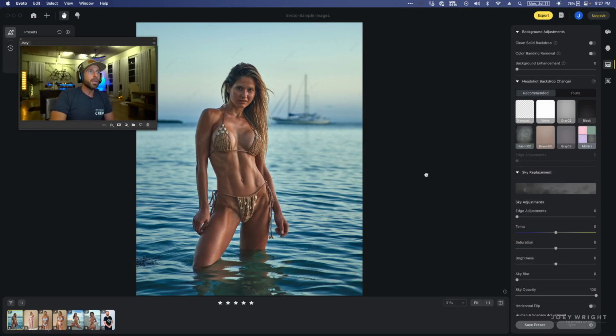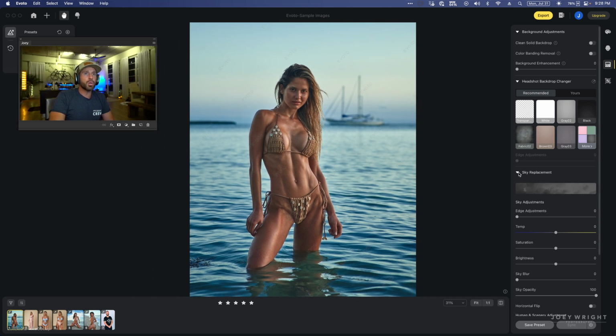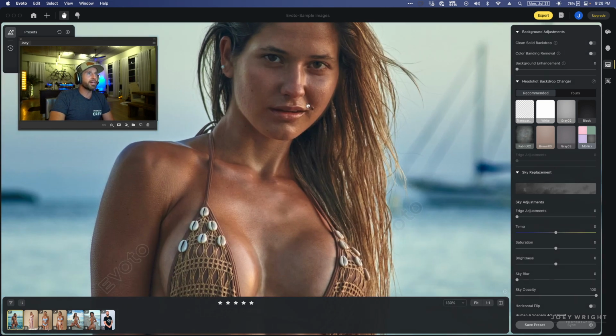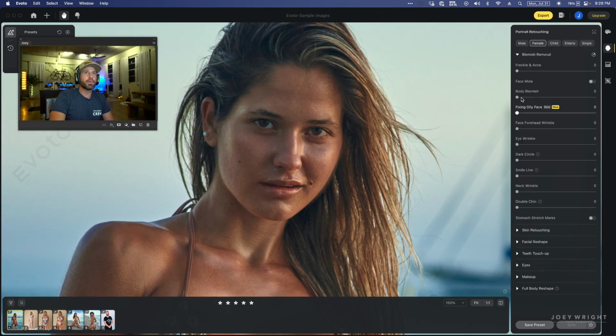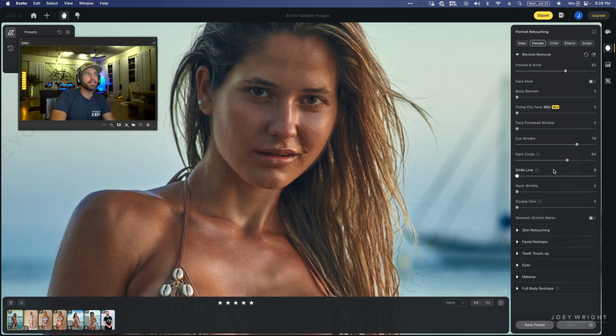All right, let's play with some of the other features here. So this photo I haven't edited yet. Let's do a quick little playing around with some of the settings. Right off the bat, she doesn't really have bad skin, she's got great skin, so that's not a problem. I'm gonna say get rid of the eye wrinkle, which she doesn't really have either. The dark circle, we can remove. Boom. Okay, so before after, that looks great.